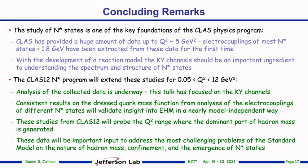Thank you, Dan, for this nice overview. Any questions? May I ask? I see, Craig, do you observe the change of the nucleon mass on the quark mass? If yes, can you show this dependence?